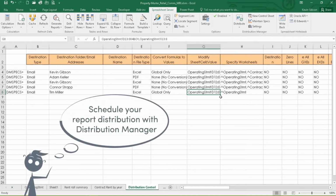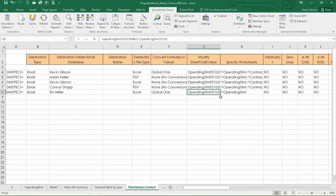So from start to finish, what we've discussed here is the ability to pull live data into Excel, the ability to create your own reports, and ultimately the ability to distribute those to anyone who needs to see them. Spreadsheet server, start in Excel, stay in Excel.